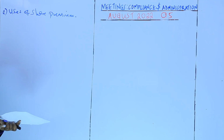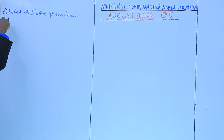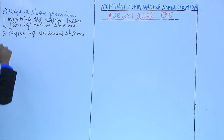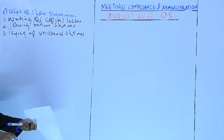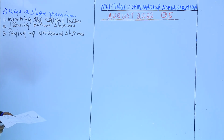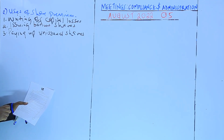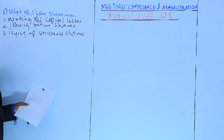Uses of share premium. Number 1, writing off capital losses. Writing off capital losses is the first use of the share premium. And candidates, companies can use the share premium to write off any accumulated capital losses. And that helps in reducing the company's accumulated losses and improves its financial position.